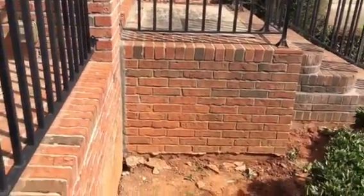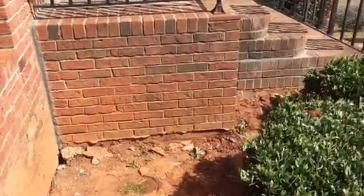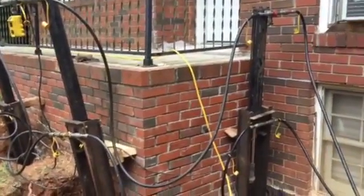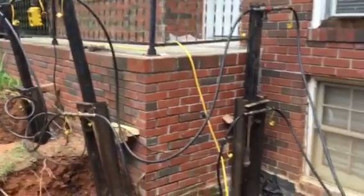I want to show this nice little after picture so that you can see all this. All the mortar work and everything's done. Another quality job done by JSA. Scott England with JSA Foundation Repair, located in Marietta, Georgia, October 1st, 2015.